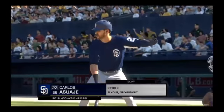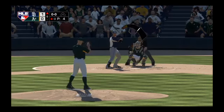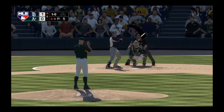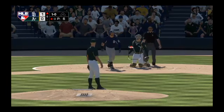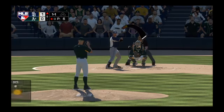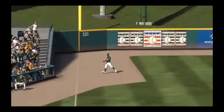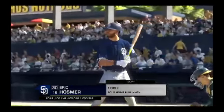Now batting, that'll bring in Carlos Asuaje. His previous history with Mike Fiers, just a couple of matchups, no hits in 2 at-bats. And this is just off the outside corner for a ball. 1-0. One run, 2 hits, no errors in the ballgame for the Padres. Fly ball right down the line in left, and he will make the play out there, and there are 2 away now.